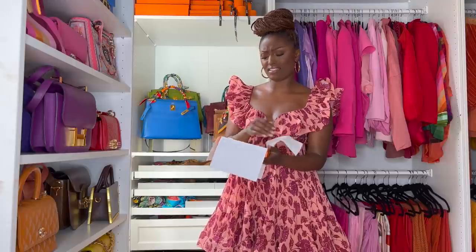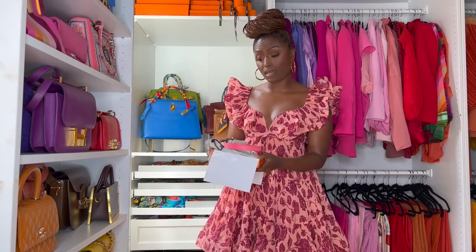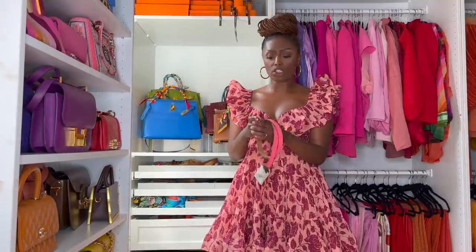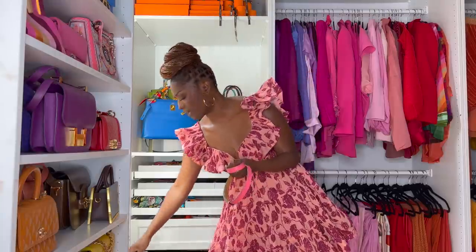Listen, did I say the scarves were the dark horse? I think the belts might be. The belts are so chic. I love a skinny belt and what she does for my self-esteem. I just love the way it wakes up an outfit.